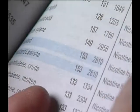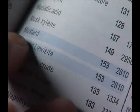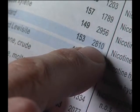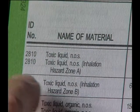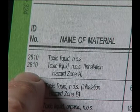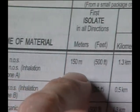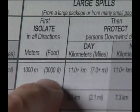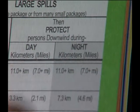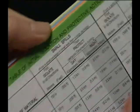Please note that if the material's name was highlighted in the yellow or blue sections and there is no fire, you should look up that material in the green section of the guidebook. The green section contains the table of initial isolation and protective distances for the most dangerous or lethal materials. When you locate the material in the table, you will see the isolation and protective action zone distances for that material based on the time of day and the size of the spill or emission.